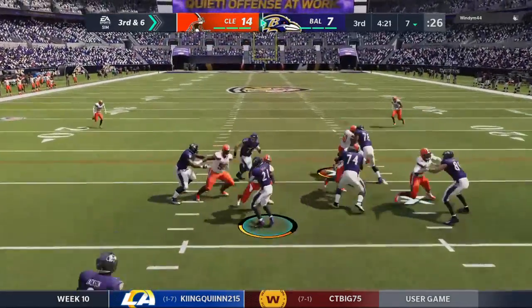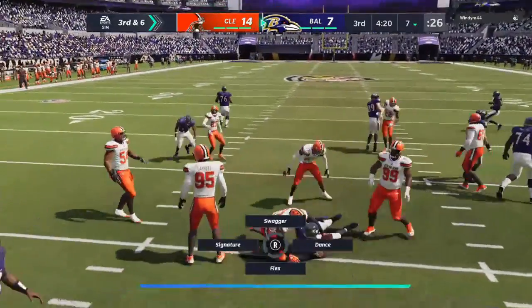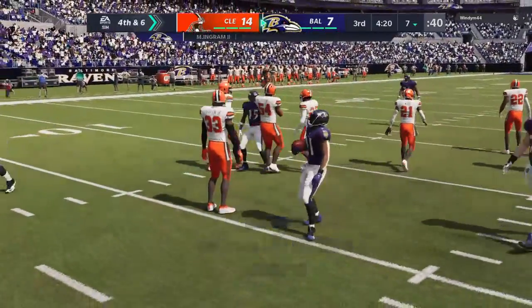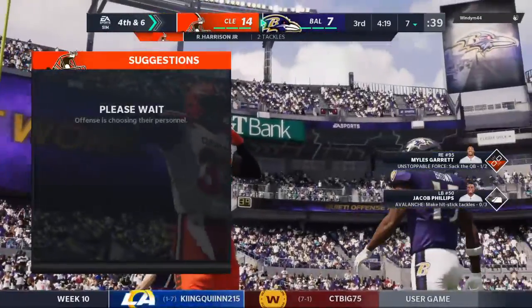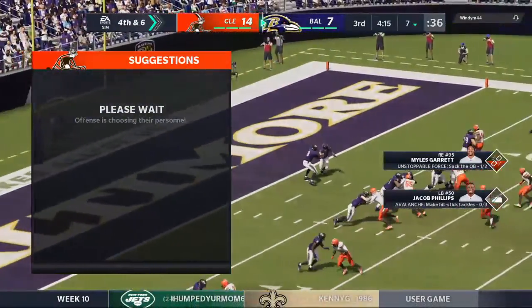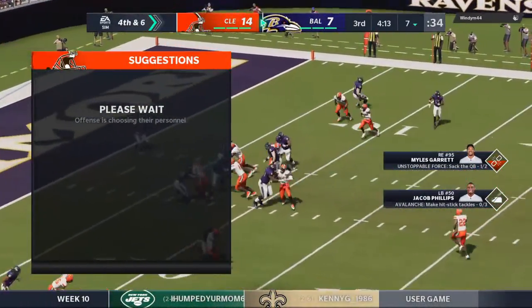A 10th carry here for Mark Ingram. And he won't be close to a first down as he runs into a wall right around the line of scrimmage. No gain on the play there. A nice job defensively. And it likely forces a punt situation on 4th.